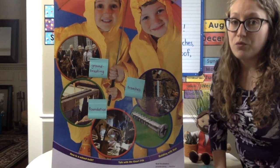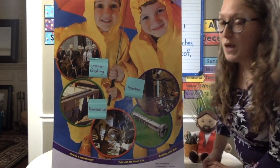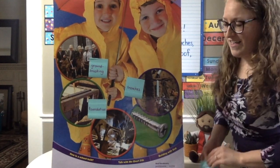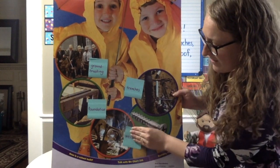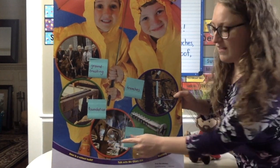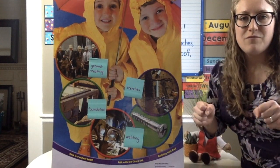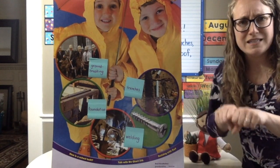Our school must have a really good foundation. Kindergarten, our next word today is welding. Right here is a picture that shows welding. Welding is when you have 2 pieces of metal and you want to make them stick together.